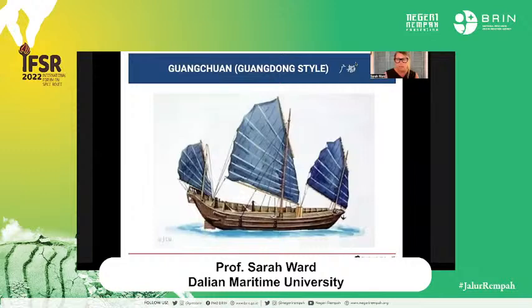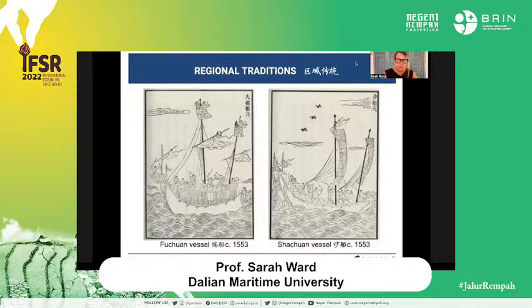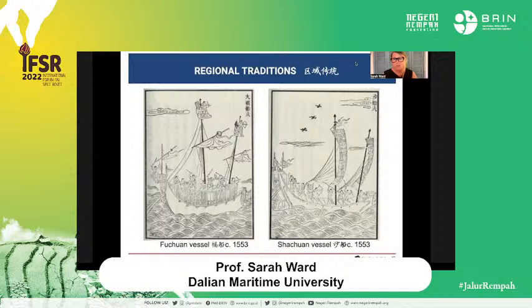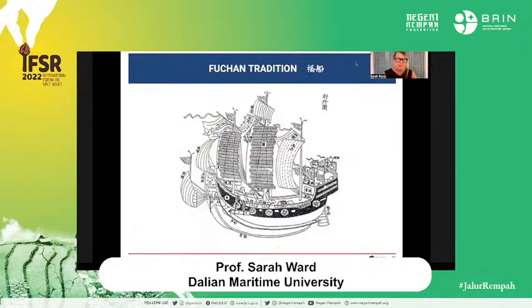And this is in the lead up to the Ming ban. The timber shortage, and here you've got a comparison between the Fuchuan and the Shachuan vessel, the Fujian and the sand style vessels. But the timber shortage was not the result of shipbuilding per se, but thousands of years of iron manufacture, primarily for agrarian purposes. Although we do have archaeological evidence that iron was used in shipbuilding as early as 310 BCE.